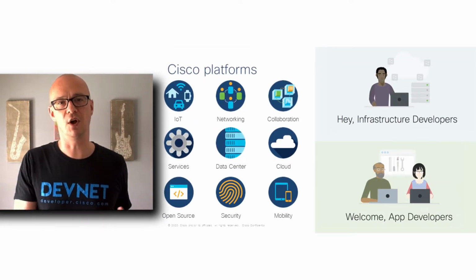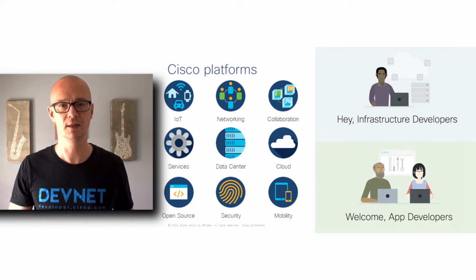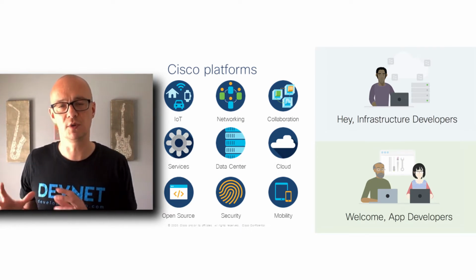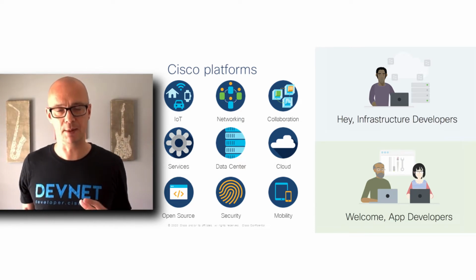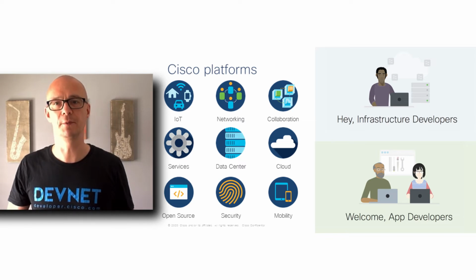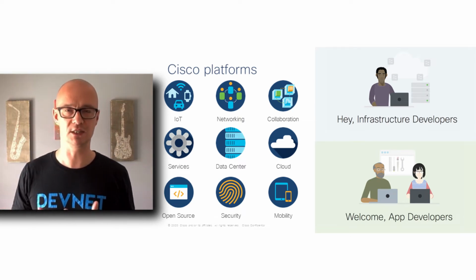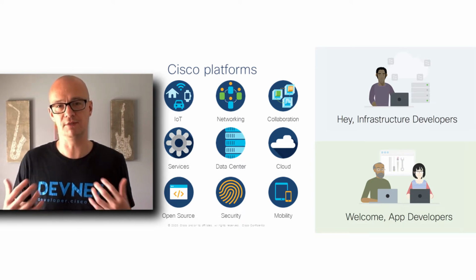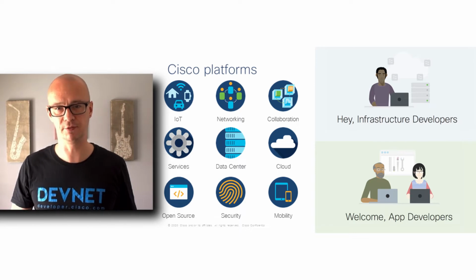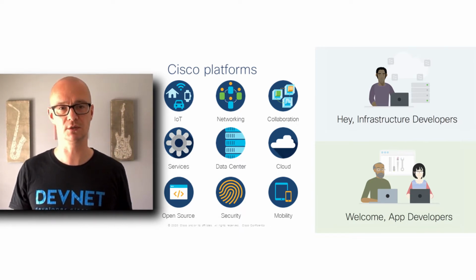But here's a list of all the platforms that we have dev centers for. And you can see on the right-hand side that we also cater for two different kinds of developers, the infrastructure developer and the app developer who wants to build on top of the network through APIs. The goal is to bring them both together and provide resources that they both need. So what resources does DevNet provide to complement the API information within the dev centers and to enable those developers to produce their solutions and applications?